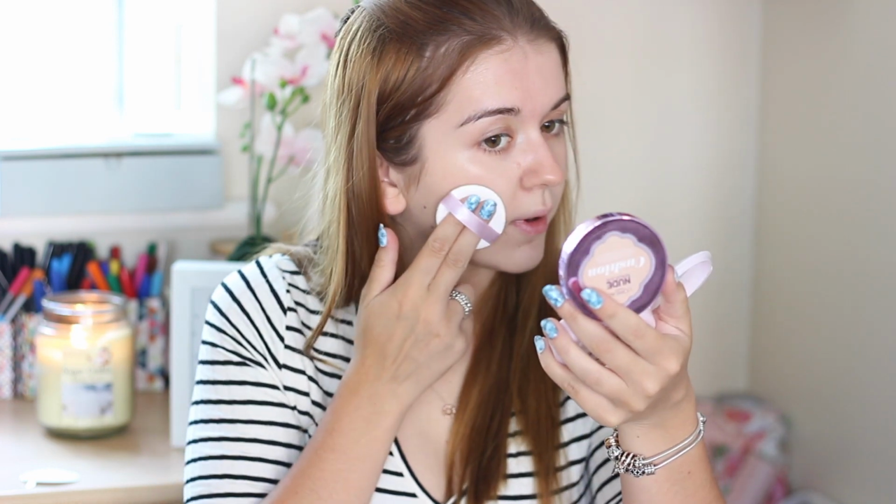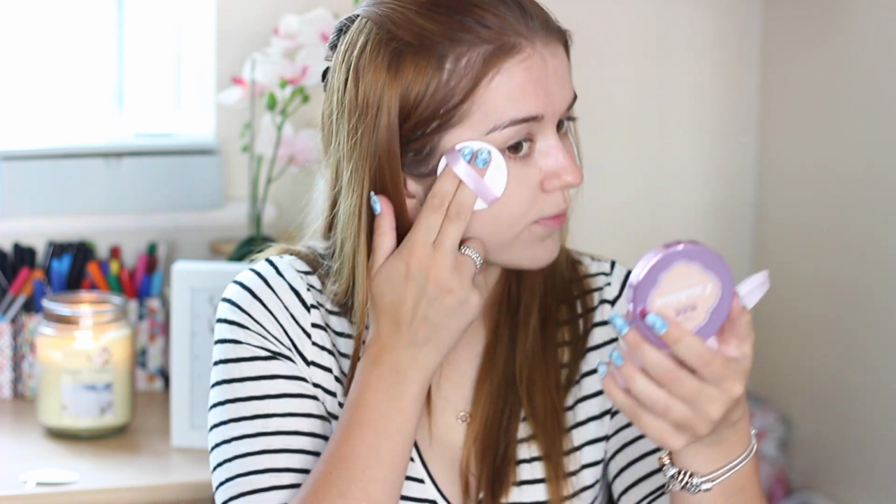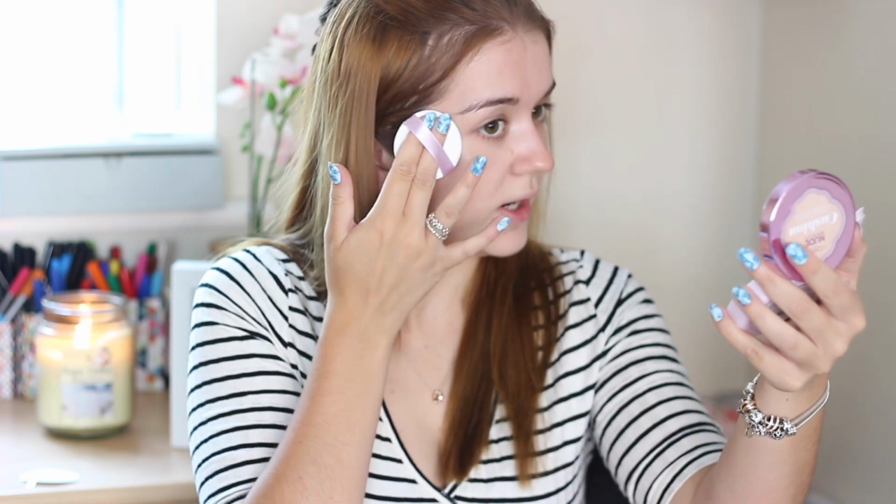I'm actually not hating this little sponge thing. So I've just put it on this cheek and on my chin and stuff. I'm just going to try and build it up slightly and see if it will build up. It's not really building up that much. Let me try on my chin where there's a red bit. It is slightly, but it's not building up that much. It is more of a light to medium coverage.